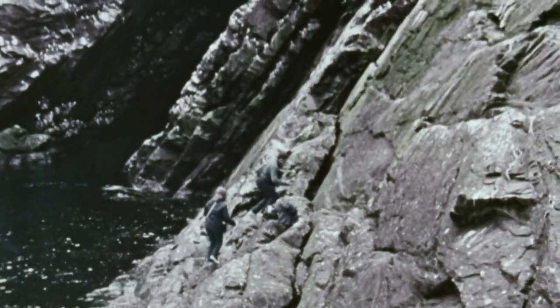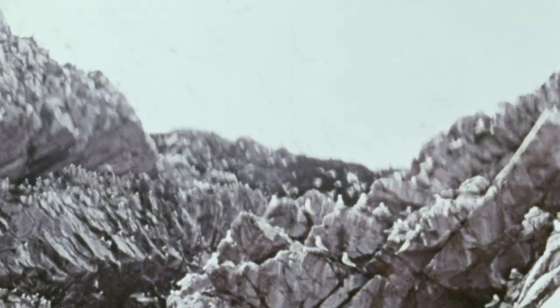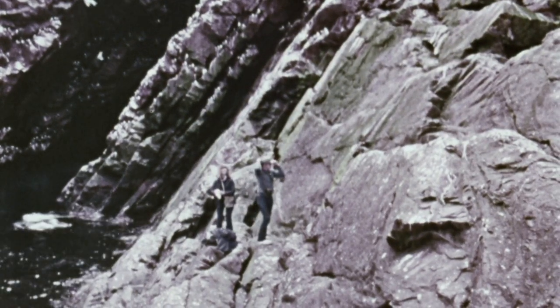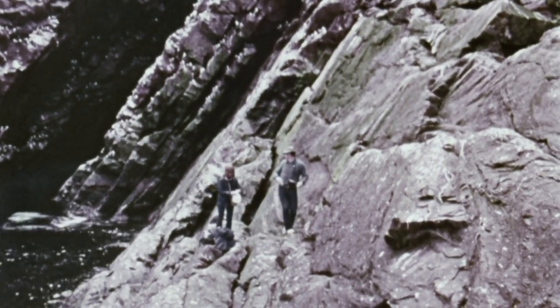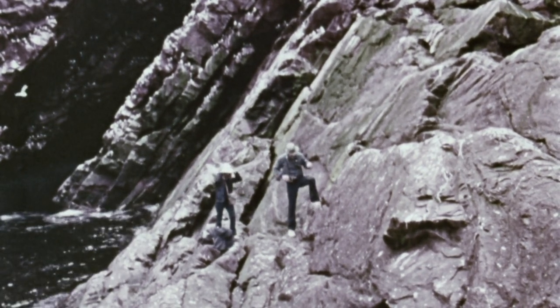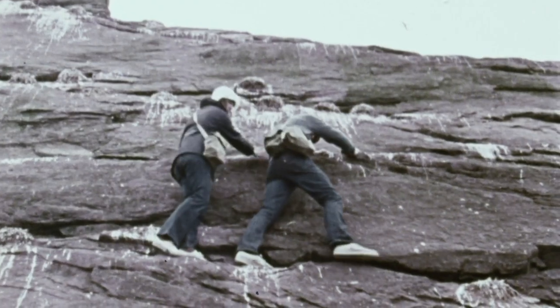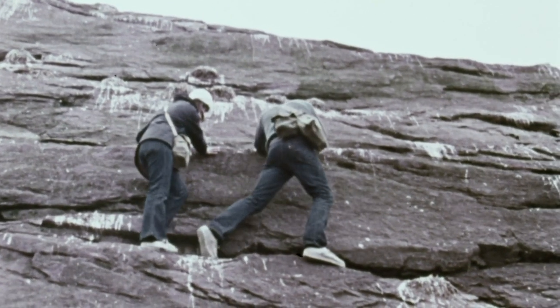Green Island is south of St. John's, just a few miles off the east coast. From the birds' point of view, it's a well-protected colony because man can only land here when the sea is calm, and that isn't really that often. And of course, if these rocks are wet, say from rain or fog, climbing is almost impossible.